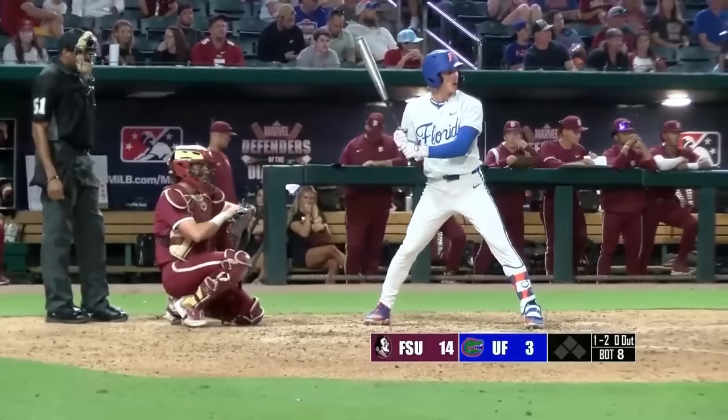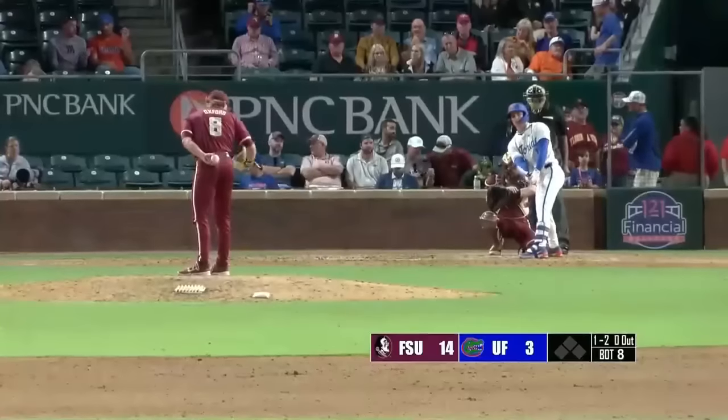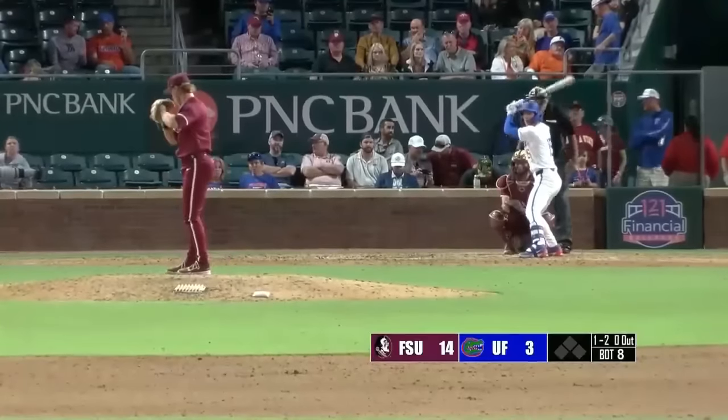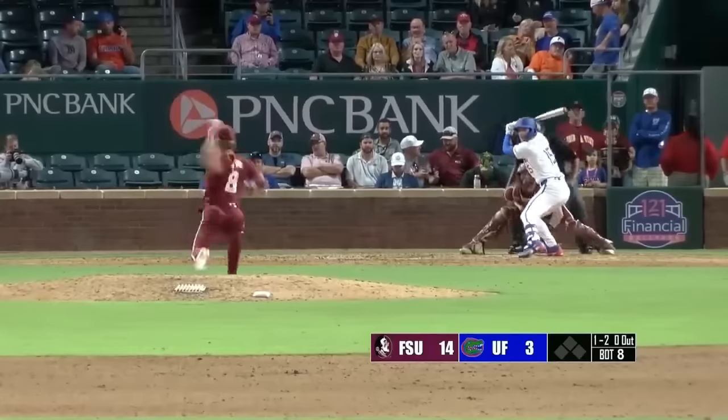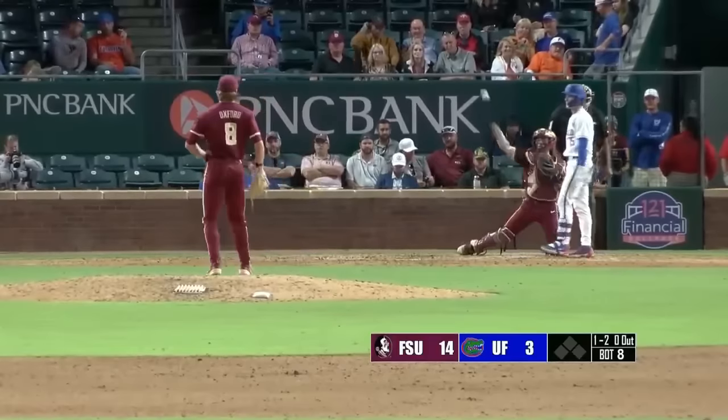Yeah, the least amount of hits that the Gators had this year is the Friday night game at LSU. They only managed four that night in the loss. 1-2 pitch is a breaking ball down.